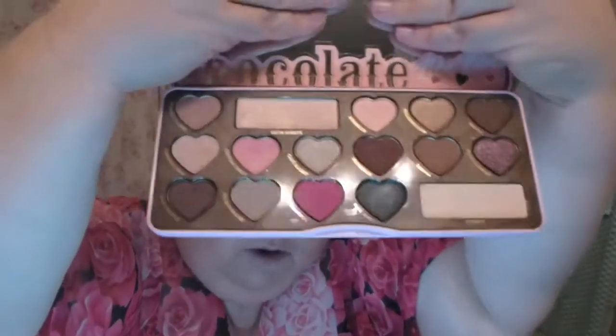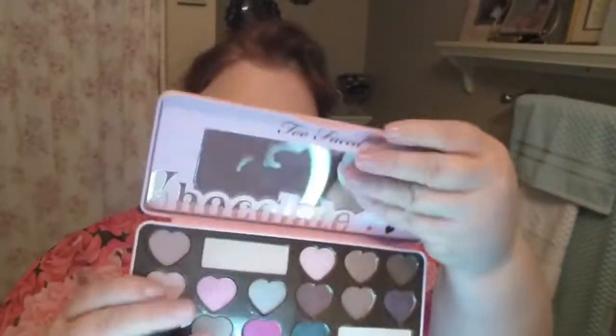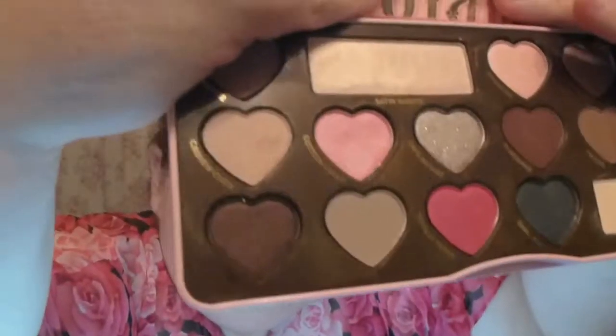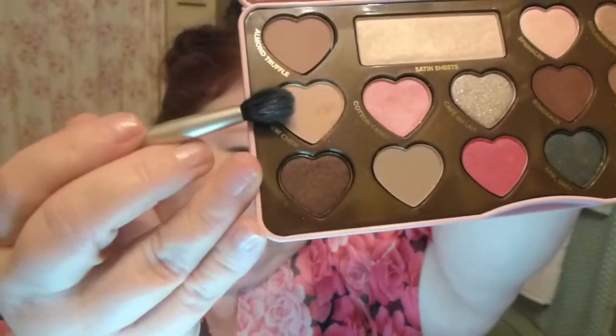I know this is going to blind you, but I just want you to see. If you haven't already seen this, look how cute it says chocolate. And this is the Chocolate Bonbons palette by Too Faced. It looks like this. And these are the colors. And so here we go. I'm going to be using this one right here, all over the lid.